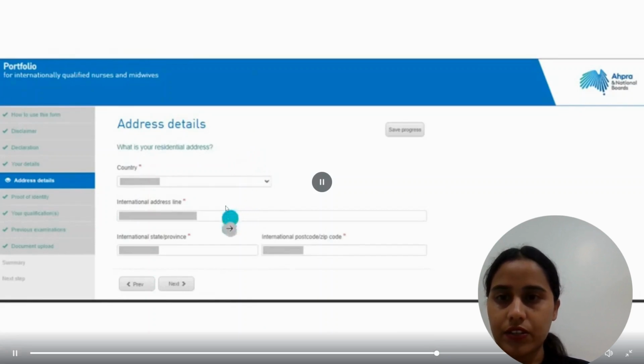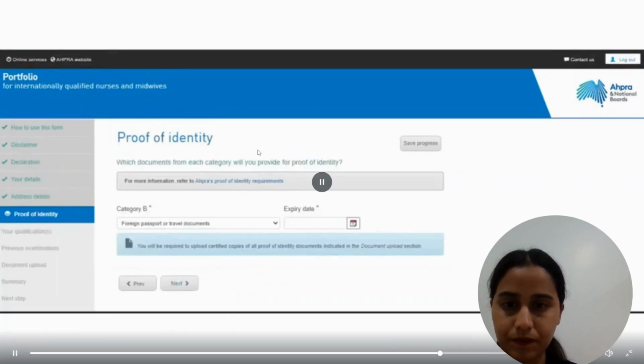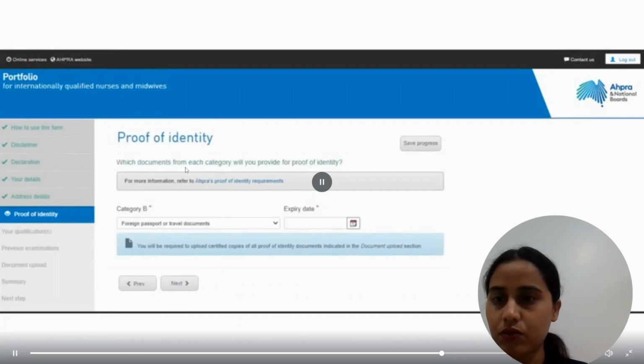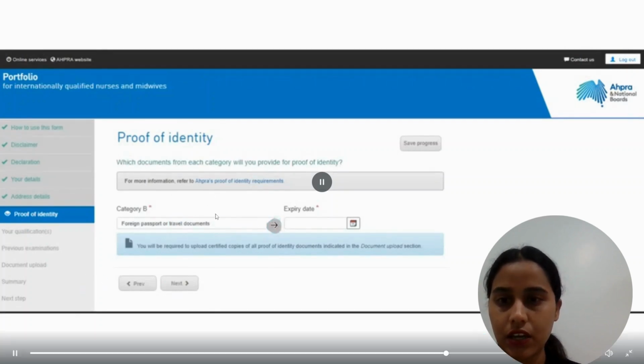Next would appear your address details. What is your residential address, your country, the international address line. Everything you need to enter here. And then next, the proof of identity. Which documents from each category will you provide for proof of identity? Like I provide my passport and driving license.